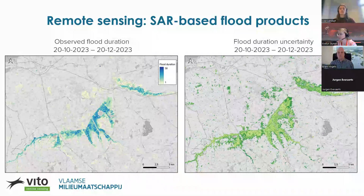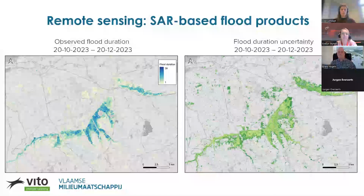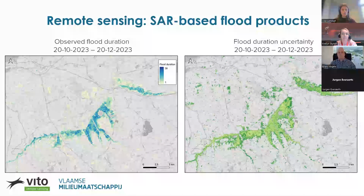We can only see if a pixel was switching from flooded to non-flooded, but we don't know what's happening in between. So it's important to also consider this uncertainty when looking at the flood duration. But you can clearly see which pixels were flooded for a longer time and which were just flooded for a few days, for example.